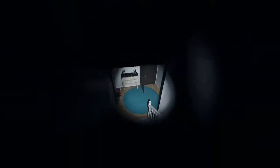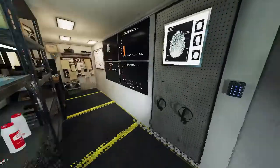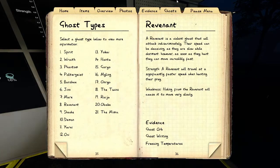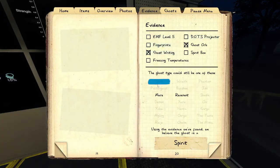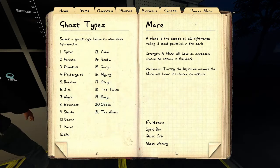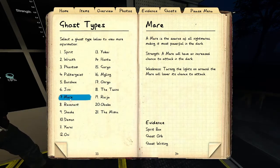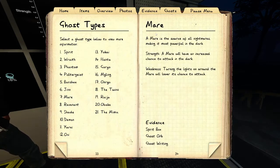Let's go back to the van. Goodbye, Helen Johnson. We're leaving. Okay, so a couple things. I don't know what it is. So basically, we have ghost orb and ghost writing. So it's a mare or a revenant. A mare is powerful in the dark, and it turned off the light, and it turned off the generator. So, creatures that will attack indiscriminately. So it's gotta be a mare. I'm choosing a mare.